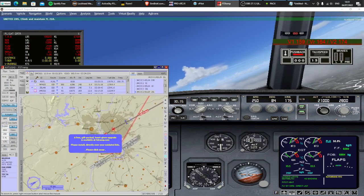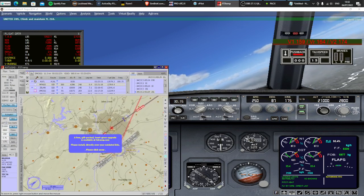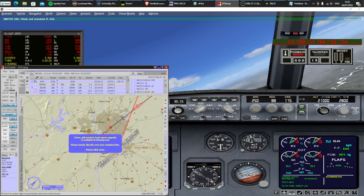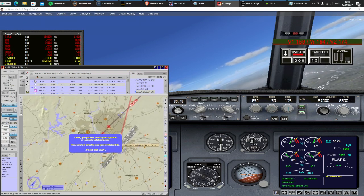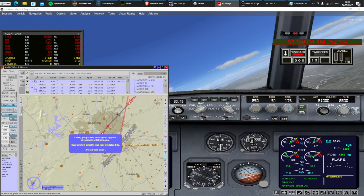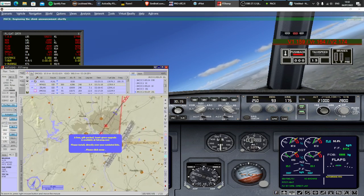So yeah, you always reset your altimeter passing 18,000 feet, and then it becomes flight level. So we were climbing to 12,000. Now we're climbing to flight level 210. It's just generally how it goes. Alright, passing 10,000, yeah, landing lights can go off.